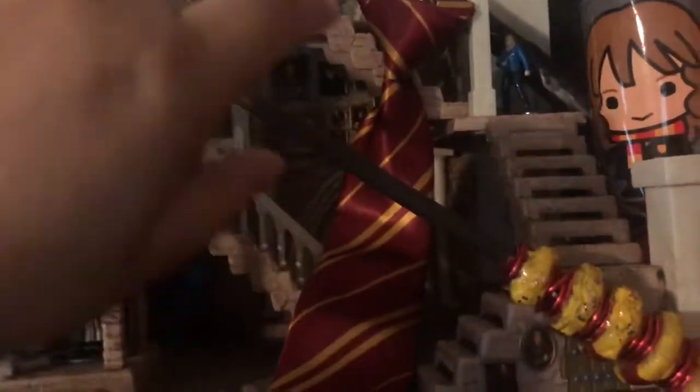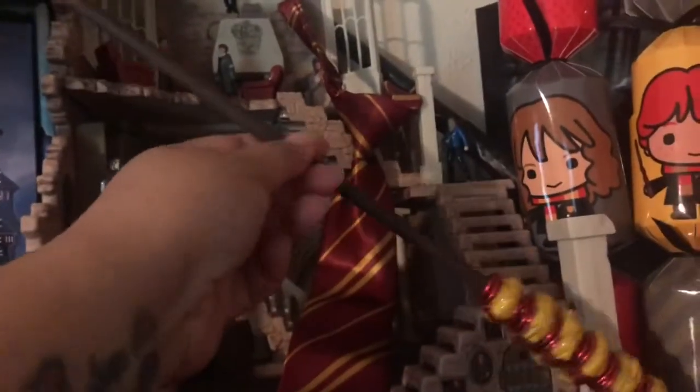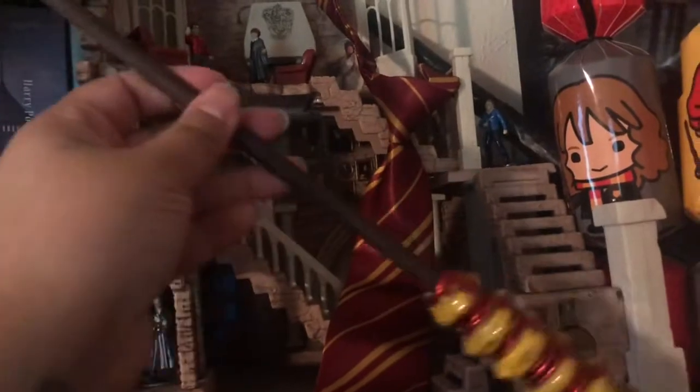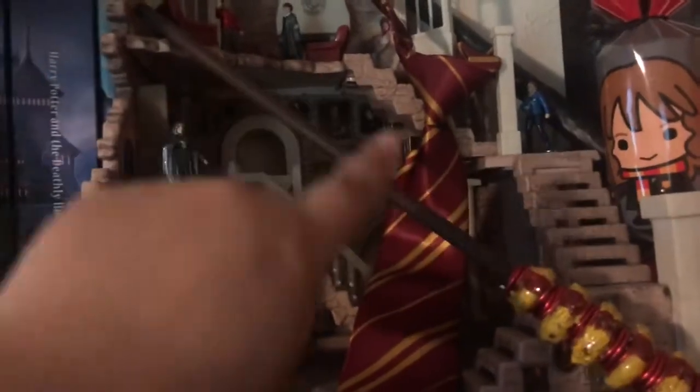So moving along, we have this Gryffindor inspired wand that I made. If you guys are interested in seeing a tutorial on how I made this, I can definitely do that for you. This was fairly inexpensive to make, and you probably have a lot of the stuff laying around in your home anyways. So yeah, I love that.